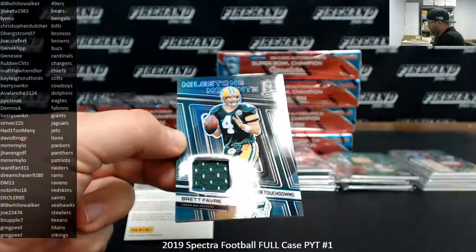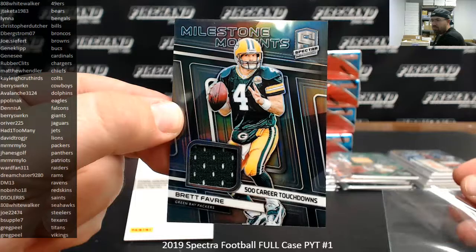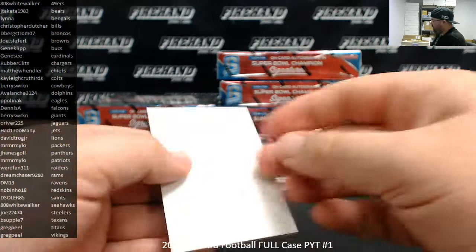Green Bay Packers belong to Mr. Milo. Got a redemption. Redemption's good for Hakeem Butler. Radiant rookie patch signatures. That will be number to 199. Going to Genesee.